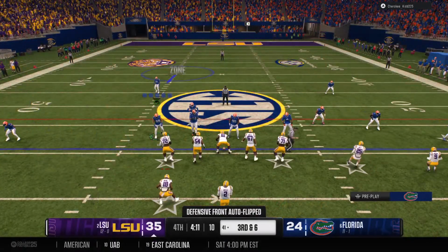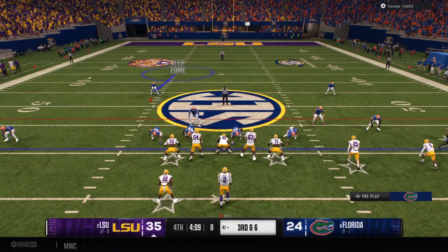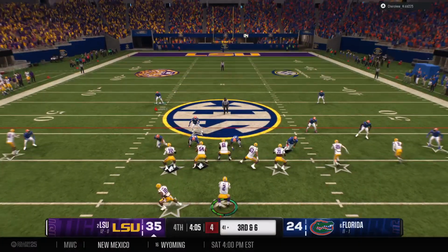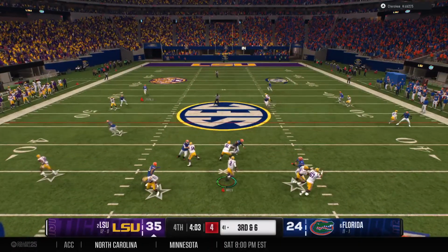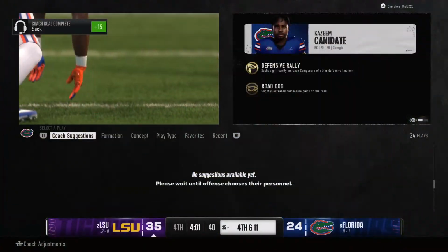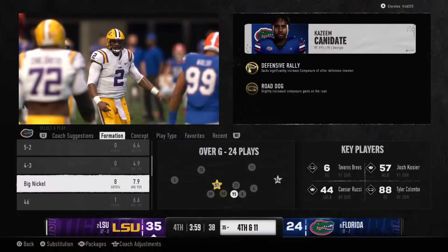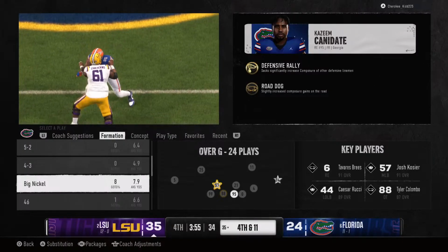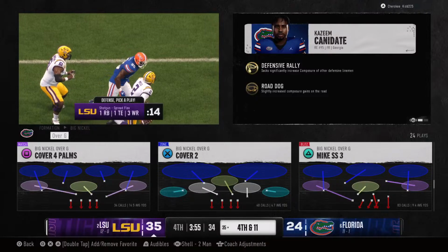The offense facing a 3rd and long from their own 41. Dropping back, looking to throw for the first down. Down he goes, a sack. Nothing is more gratifying for a defense to be able to sit back and play zone and still get pressure on the quarterback with your defensive front.